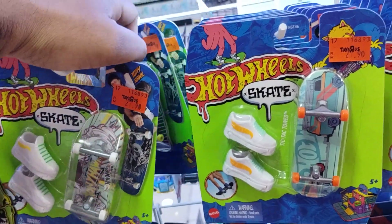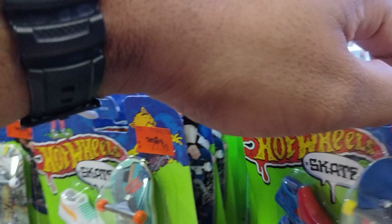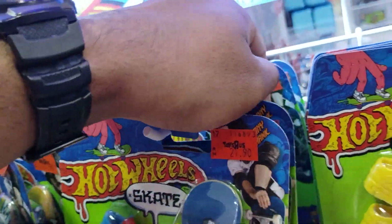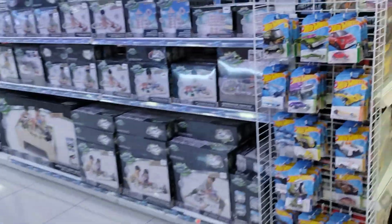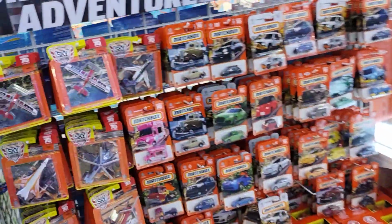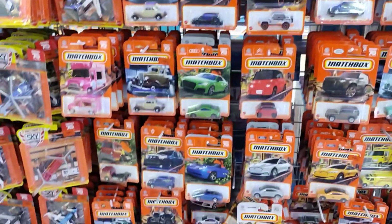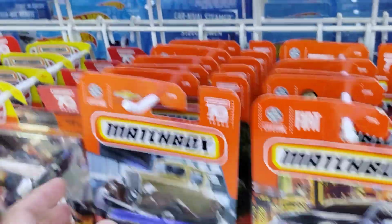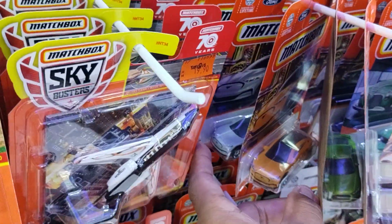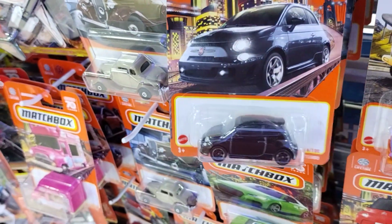Let me go through this and look for some treasure hunts. No, I think this store hasn't got the new one yet. That's okay. They've got more Hot Wheels here, and look at that, Matchbox, awesome. Again, no Commodore here by the looks of it, but let me quickly go through this one. Mustang, nothing. That's the new Fiat.